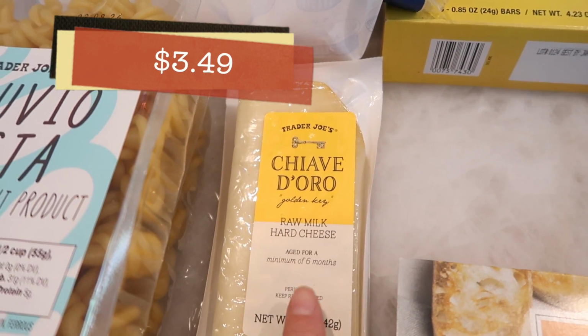As we already said, there's a lot of sweets in this video, but there is one item, this cheese, that is not a sweet, and we're gonna start with this one. This is the Kiev de Oro, Golden Key is what it means. It's a raw milk hard cheese aged for a minimum of 6 months. We have tried this before, but do I remember it? Absolutely not. I don't remember it at all either. We're gonna try it. It's the Spotlight Cheese of the Month. Oh, another easy peel. I love the easy peel. Yay. That makes it so nice.